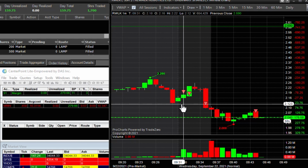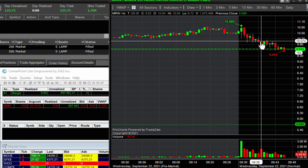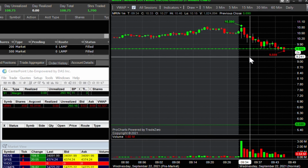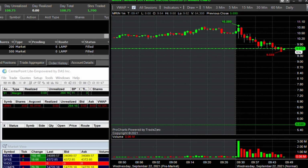And MRIN unrealized around 300, very close to 300. So keeping my eyes on MRIN, that's my main stock for today. We're kind of going through these $300, and the other stock is dropping. MRIN still going through this little base here, little resistance. It can totally spike from here. That's what it usually does, but let's see. So nothing really happening, just going lower and lower.